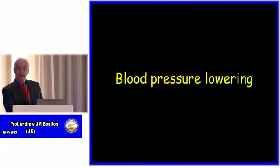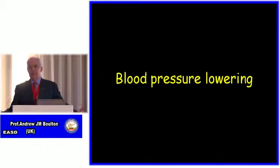Blood pressure lowering, the most important fact. One of the most difficult things: I see patients who have had type 1 diabetes for 20, 30 years coming to my renal clinic, and I say, look, you really need to focus on blood pressure. It's more important than blood glucose, and that's sacrilegious to them. They've been hammered for years, you've got to keep your blood glucose good. But blood pressure is more important.